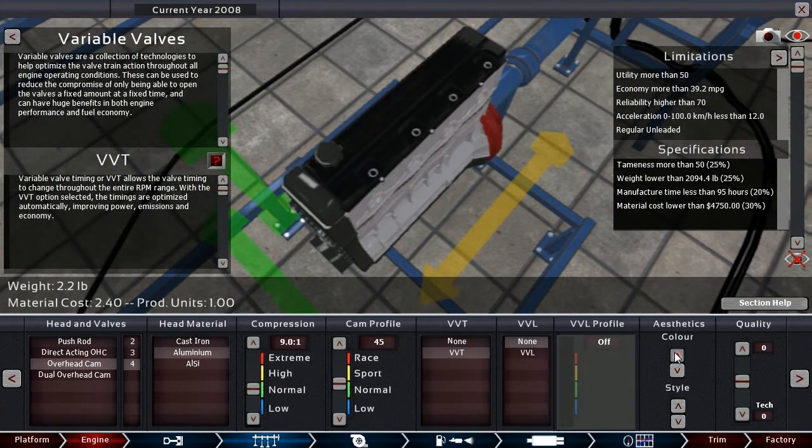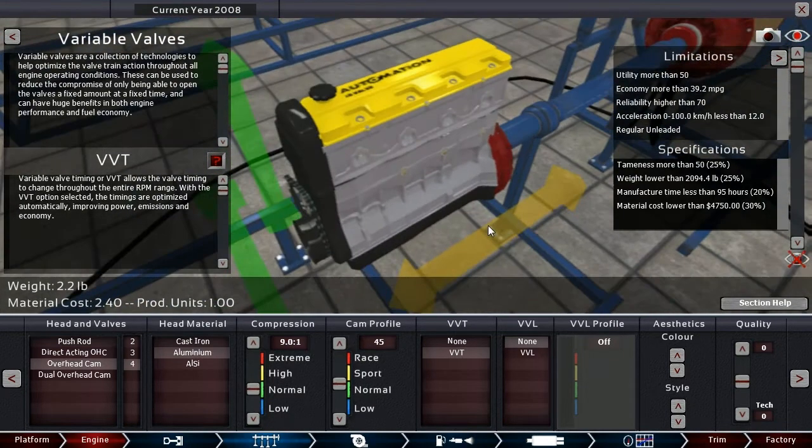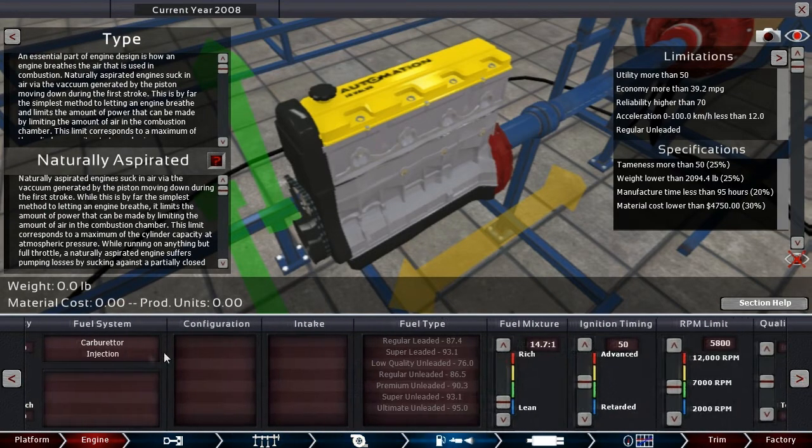And let's see about putting... Yeah, a lime green car with a bright yellow valve cover. Sounds good.